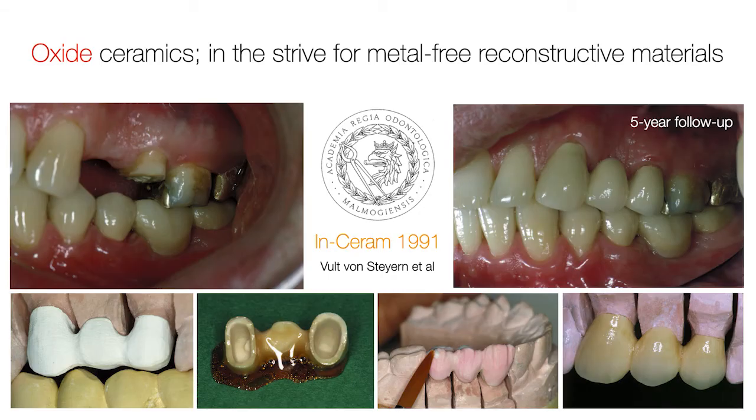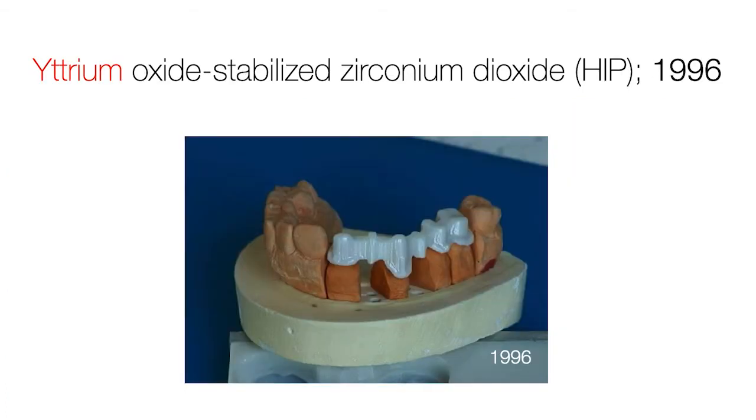In the strive for metal-free reconstructive materials, oxide ceramics came in the early 1990s. And even though some of the materials used then were considered to be high-strength ceramics, there were limitations that made it impossible to use the materials for larger reconstructions, maybe 3-unit reconstructions. Then in the mid-1990s, yttrium oxide stabilized zirconium dioxide came and was used in combination with the porcelain that gave the reconstruction a more tooth-like appearance.